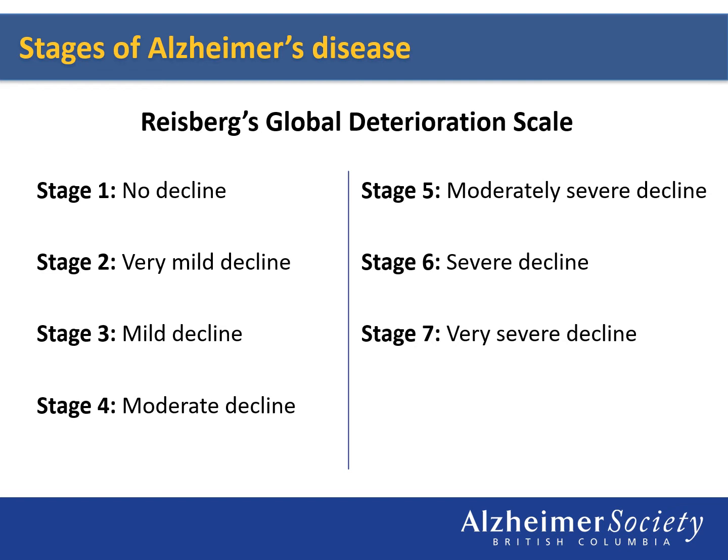So stage number 1 is no cognitive decline. One of the reasons that this is called the Global Deterioration Scale is that every one of us fits somewhere on this scale of 7 stages. And so stage 1 is no cognitive decline, no problems with memory or cognition in daily living. Stage 2 is very mild cognitive decline. So someone may forget names and locations of objects. They may have trouble finding words sometimes. We would consider this natural age-related changes.